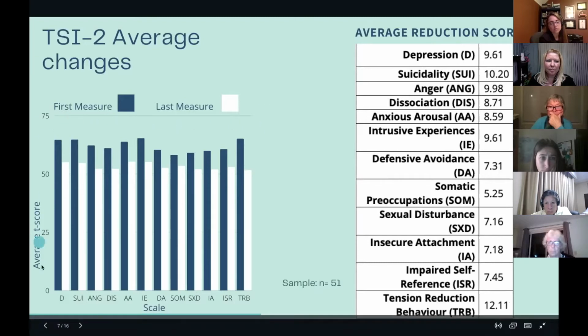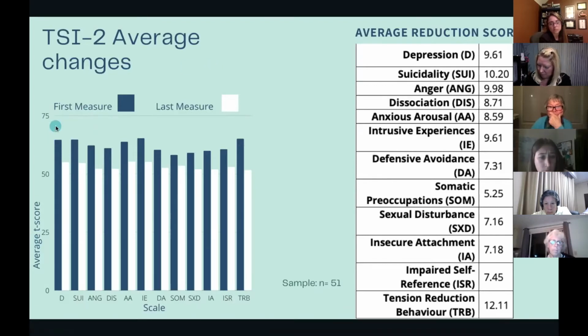And on the left, we see a more visual representation of these reductions. So the blue is the first measure, so the first time the client took the test, and the white is the second, or sorry, the last measure. And as you can see, we are seeing those differences. So the bars are going down, some maybe not as much as others, but a reduction in symptoms is always good.